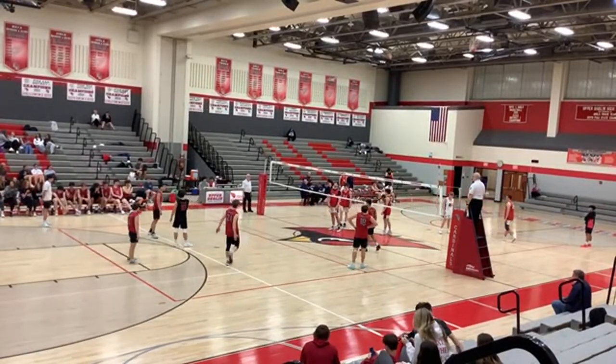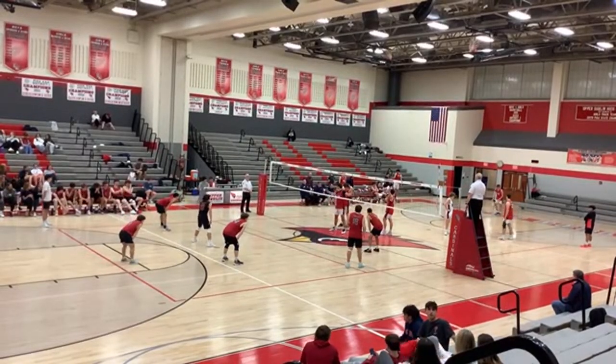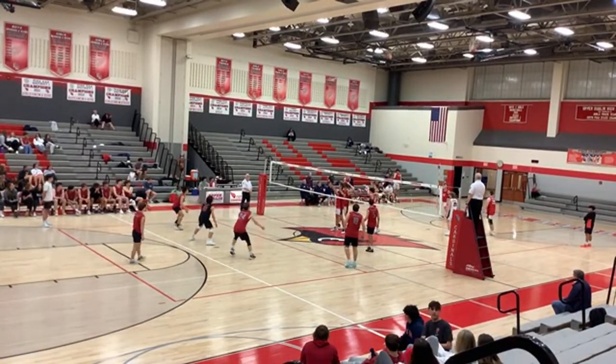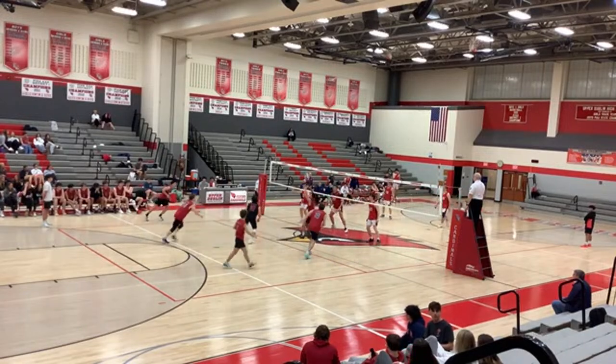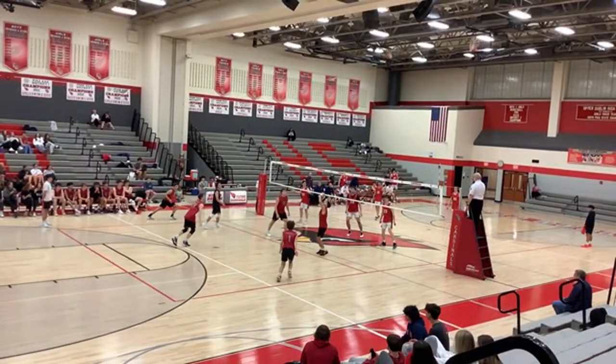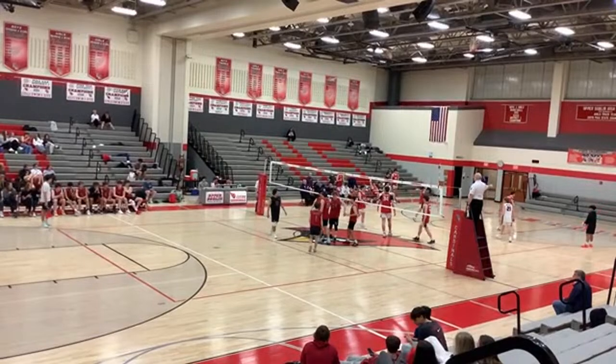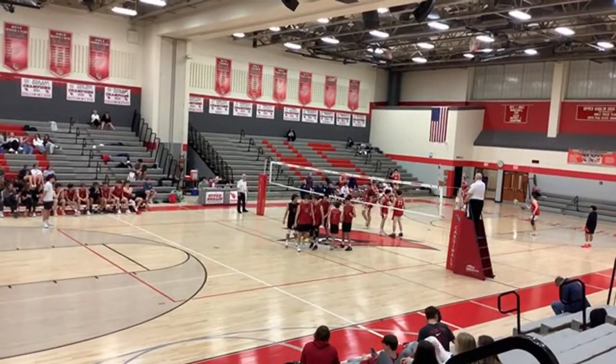Let's see if CB East can mount a comeback right now. See if they go short again. Yes, they will. Plaku there for it. Another roll shot straight into the block. Great cover by number 18. Pendleton, they go back row. Pendleton again. He gets another hitting error, this time hitting it long.